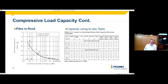For preliminary design, the direct correlation with in situ tests shown on the slide can be used for shaft capacity, and similar correlations used for end bearing resistance for both piles in cohesive and cohesionless soils.